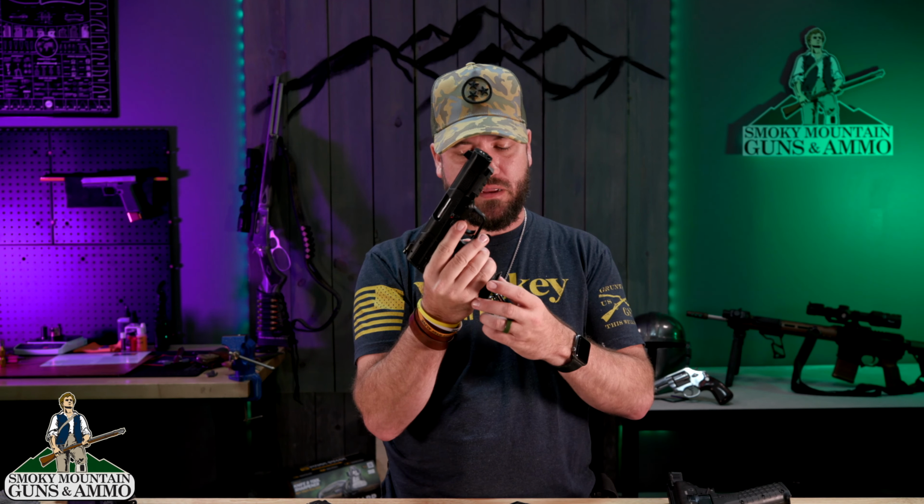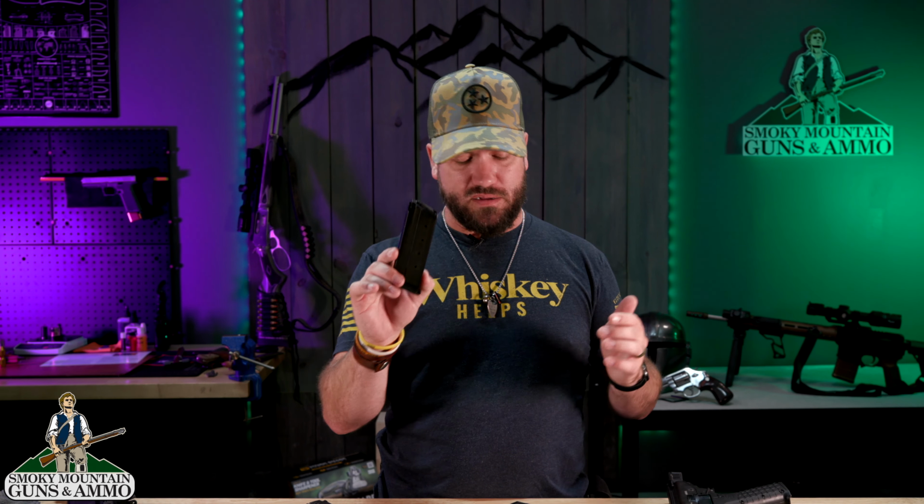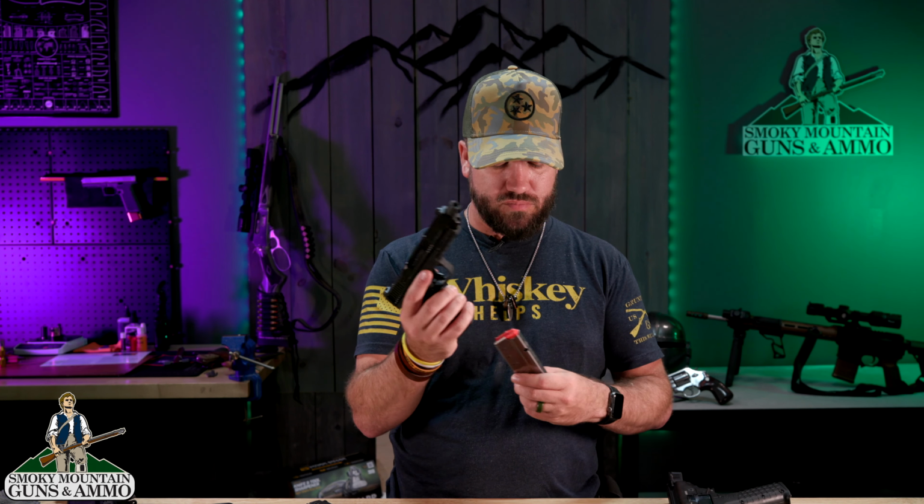You look at this FN 57 pistol. This is a typical full-size pistol right here, very similar to a Glock 17. It has a little bit taller grip and a little bit wider grip, front to back, but overall it's going to be a very comparable size. And you're talking about fitting anywhere from, like in this Ruger magazine right here, 20 to 22, 23 rounds, 22 in this Smith & Wesson, 22 in the FN 57, in a standard size.